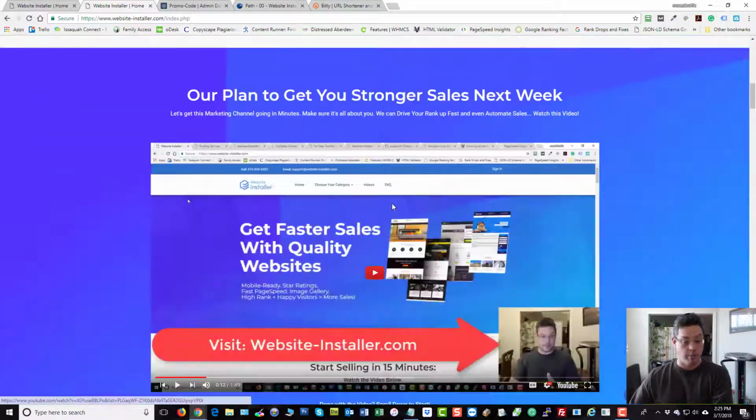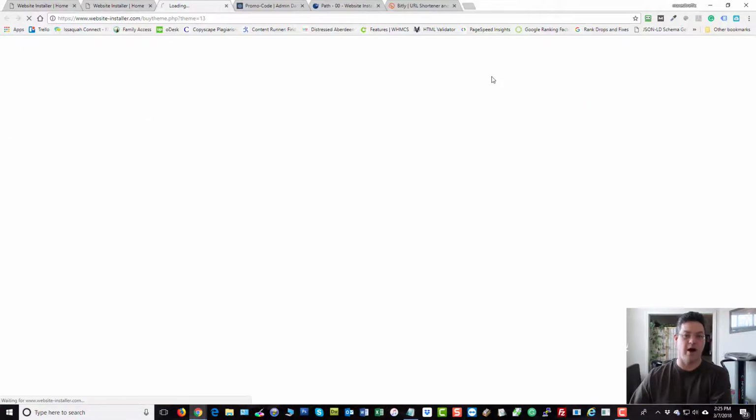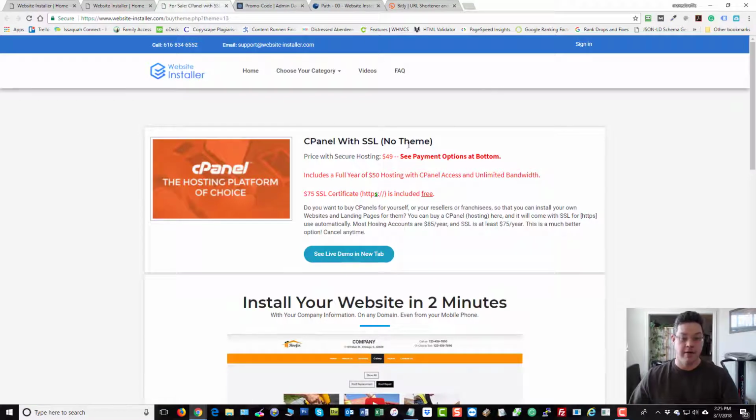Oh, by the way, we included just a simple empty cPanel option. This is already totally useful. How many of you guys want to pitch that? 49 bucks cPanel for a year includes the SSL. That's cheap. So totally awesome option.